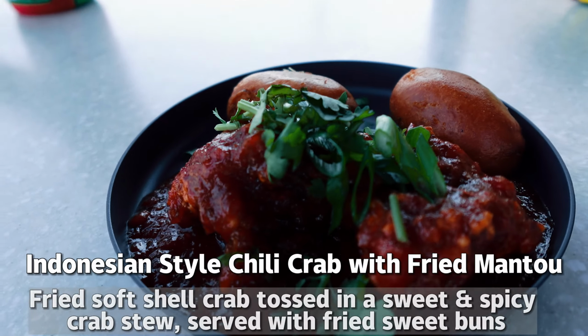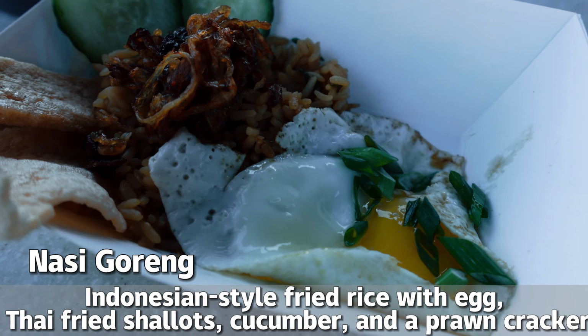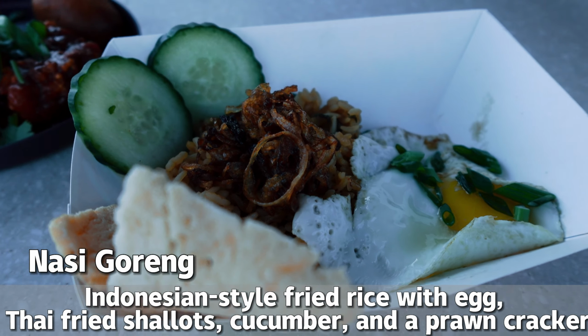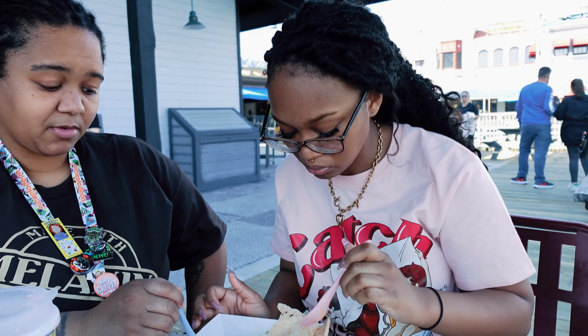In Indonesia, we got the Indonesian style chili crab with fried mantou, as well as the nasi goreng. First, just put you in the mouth frame of fried rice.